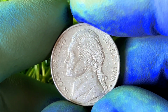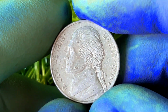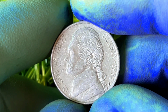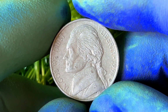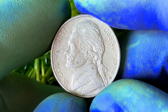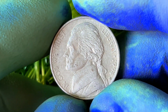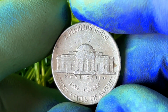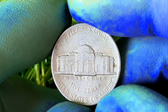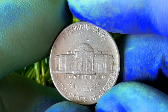Now, here's something few people know. The rare 1994 D nickel has a distinct die crack running faintly near the edge of Jefferson's face, visible under good light. That tiny scar is one of the keys to identifying the $1 million piece. Imagine spotting that. Imagine realizing that you're holding a one-of-a-kind treasure, not in a vault, not in a museum, but in your own hands. Collectors who found them describe the moment like a dream.